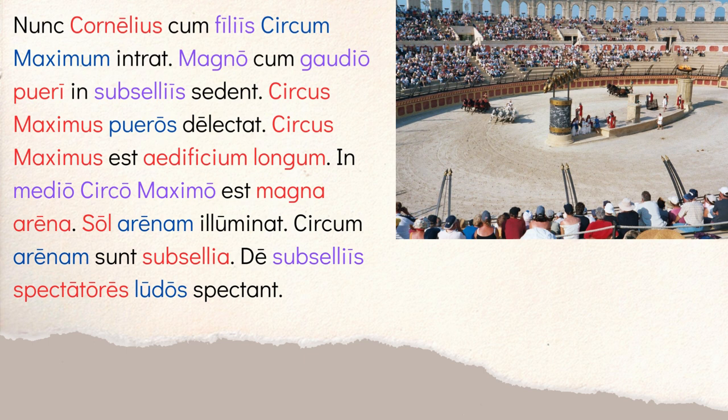Then you have "Sol arenam illuminat." So the sun, sol, right? That's a third declension word, right? The sun illuminates, right? It brightens or shines on the arena, okay? Because it's open air. There's no roof, right? So the sun would shine on it. Then you have "Circum arenam sunt subsellia." So around the arena, there are seats, benches, however you want to translate that, right? There's seating, which you can see in the picture, right? You have the track, the arena in the middle, and then you have rows and rows of seating.